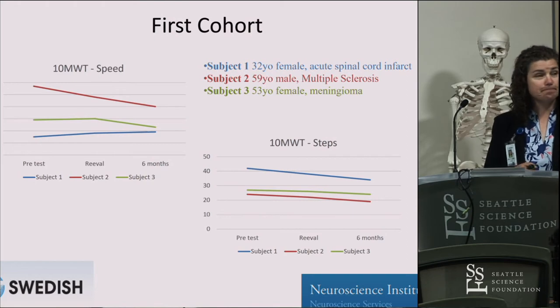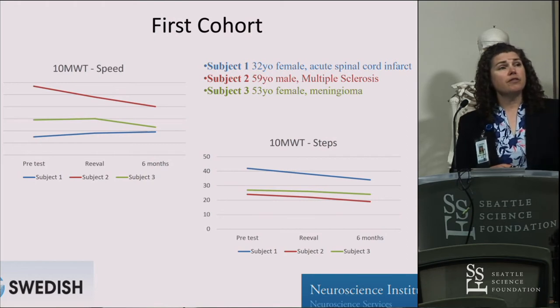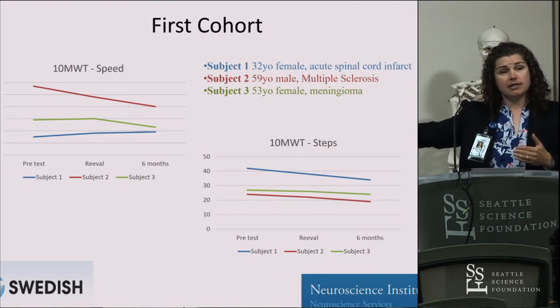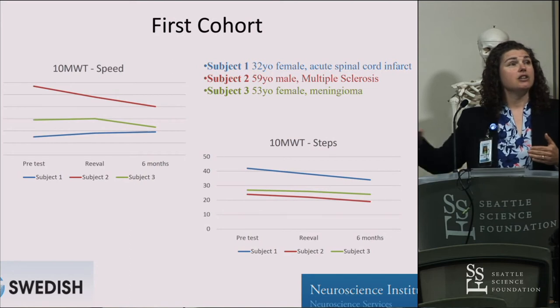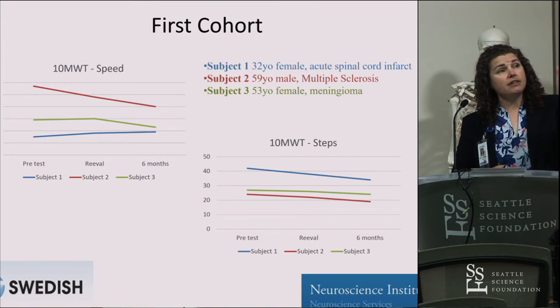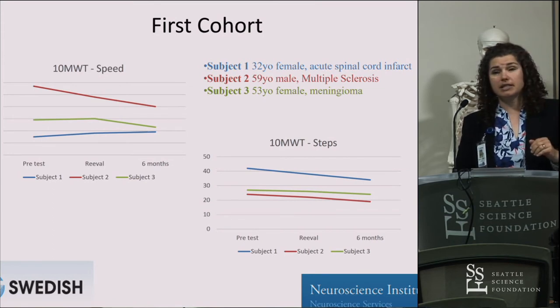She could walk with her husband with 2 handhold assists, 5 or 10 feet at a time, but it was very, very limited. So one of our main outcome measures is the 10-meter walk test, and this is where we look at how fast somebody can cross 10 meters and how many steps it takes. So the top graph, we're looking at where people started, where they were at the end of training, and where they were 6 months later.